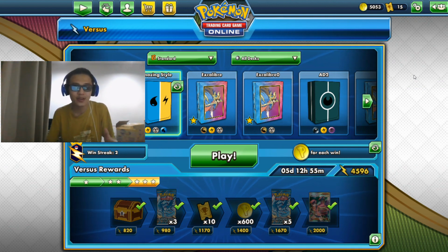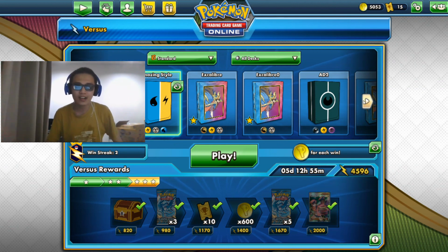So that's why I don't like coin flip decks. When you're up against a coin flip deck and they keep flipping heads, that's the most annoying thing. Right? For example, if they have a lot of Crushing Hammers, or if they play a Toxtricity with the Glimwood Tangle and they flip a lot of heads, then that's bad for you. So that's a little brief overview of how to perfect your gameplay.